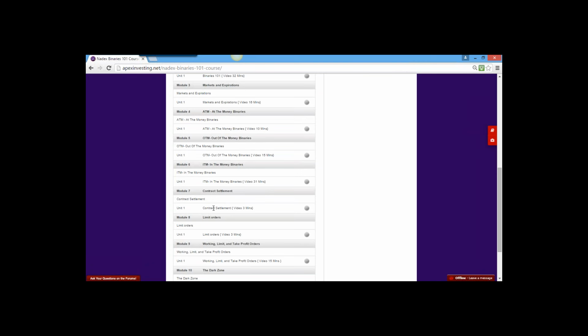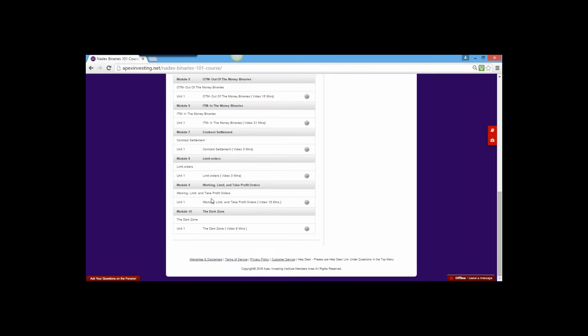I don't quite understand that. How do they settle their binary contracts at expiration? What is a limit order? How do working orders and limit orders and take profit orders work? How does the platform work? What is a dark zone?